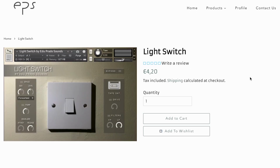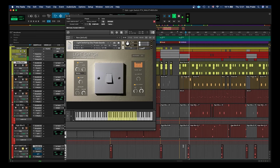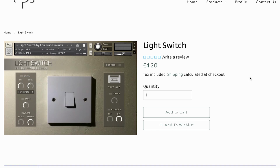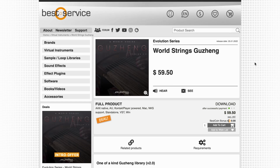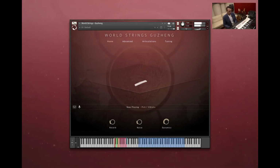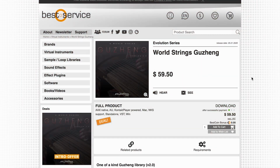Edu Prado Sounds has Light Switch. Available now for $4.20, or if you buy anything over at Edu Prado Sounds, you'll get this one for free. Over at Best Service, you can pick up the brand new release from Evolution Series, World Strings Guzheng. Version 2 of the library available now for $59.